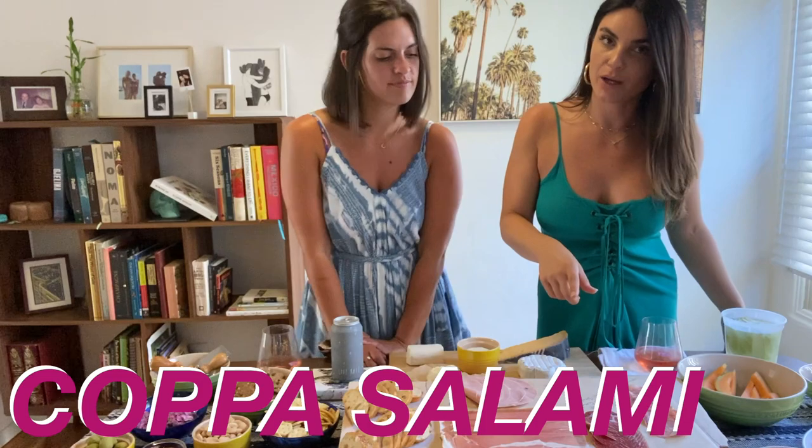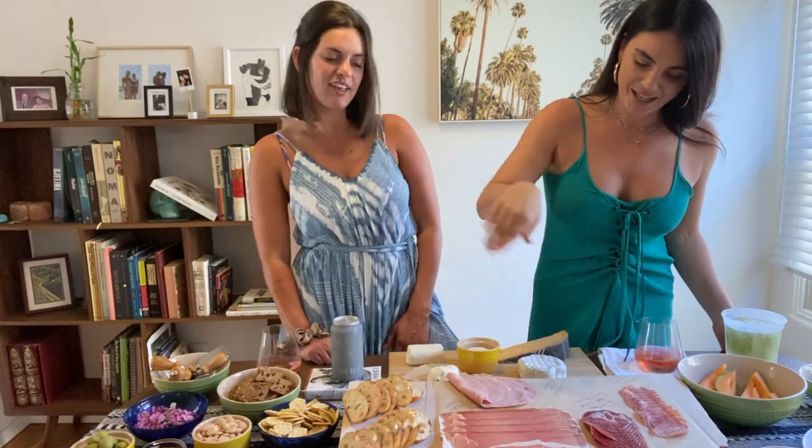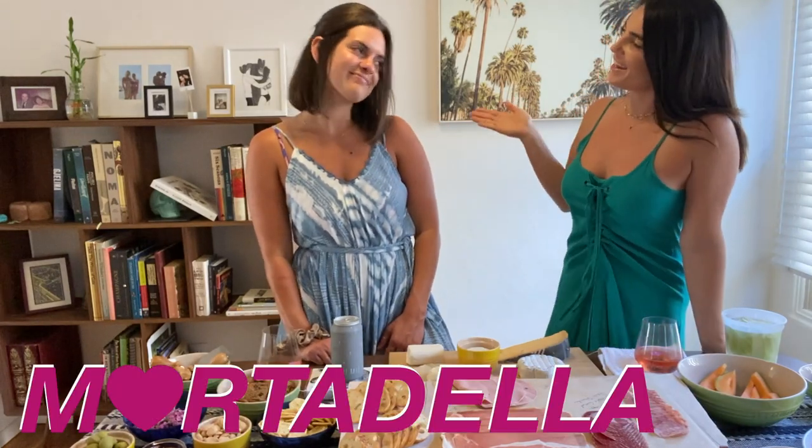We have a dry coppa, that is a salted and cured pork shoulder. Super delicious, a little bit more fatty. We have prosciutto, and we have mortadella, AKA Italian bologna. It's bologna how good it is, y'all.